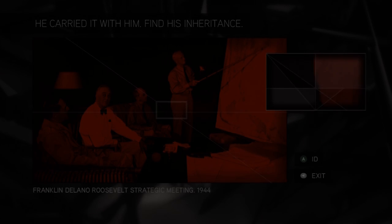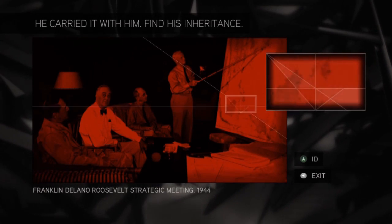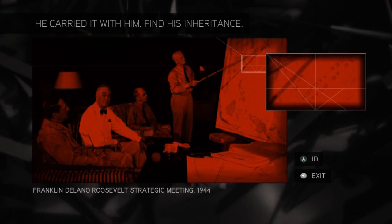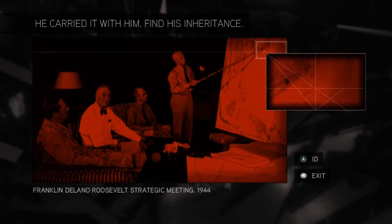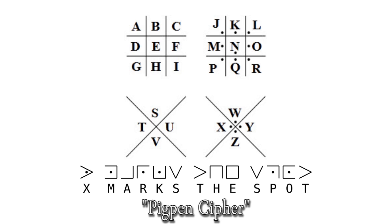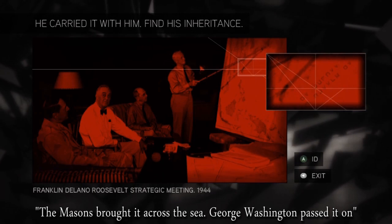But maybe we'll come back to it later. On the board, however, there is a hidden message. It's coded in a manner known as a Freemason cipher, or alternatively a Pigpen cipher. Basically, you match up the symbol with where it is on the cipher, and that is the letter that goes in that place. Decoded, it says, "The Masons brought it across the sea. George Washington passed it on."